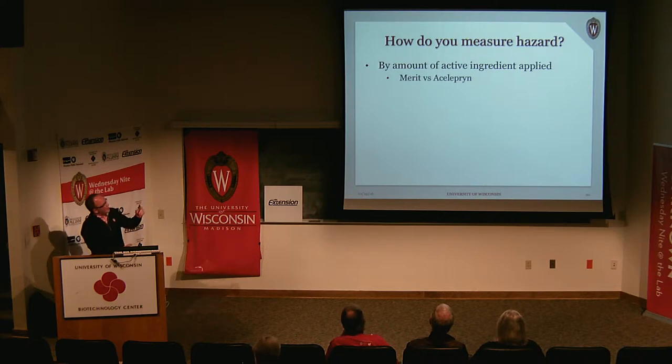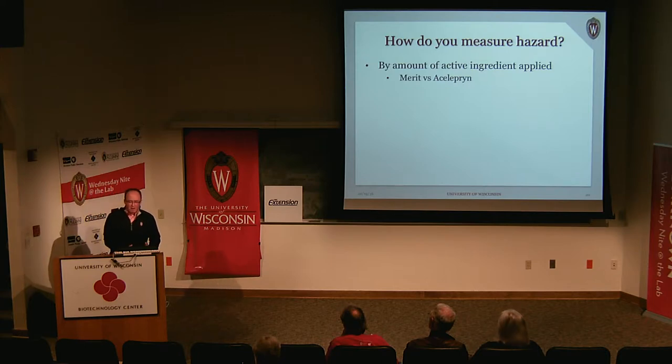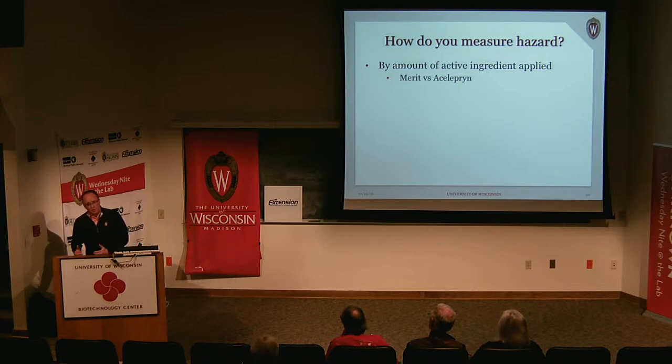The other one we have here is acelaprin. That's another insecticide, which came out in the last few years. MERIT came out, I believe, in the 80s or the 90s. MERIT is not a particularly acutely toxic product to mammals. It has high bee toxicity, but not a particularly acute mammalian toxicity rating. But it does have a much higher level of active ingredient that we're putting in the environment in a typical application compared to acelaprin. MERIT's formulation contains 75% active ingredient, whereas acelaprin contains about 18%.